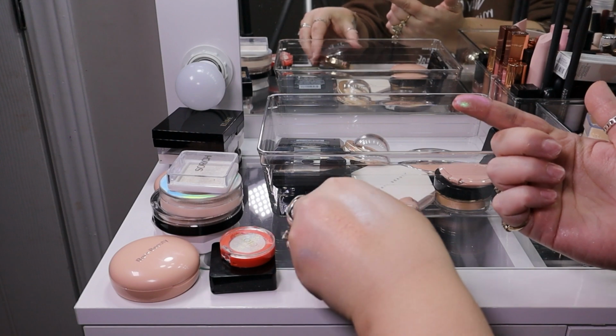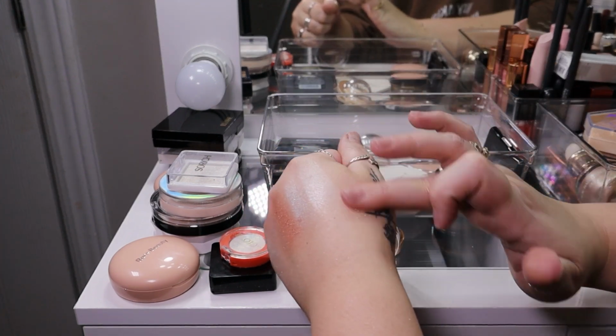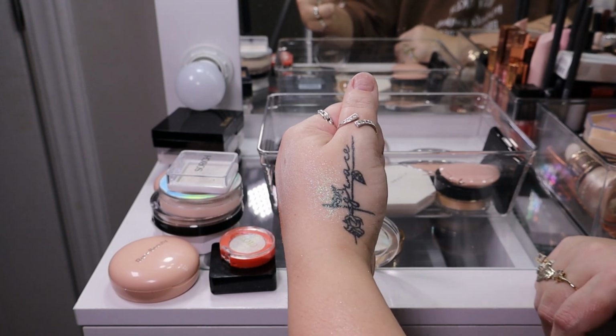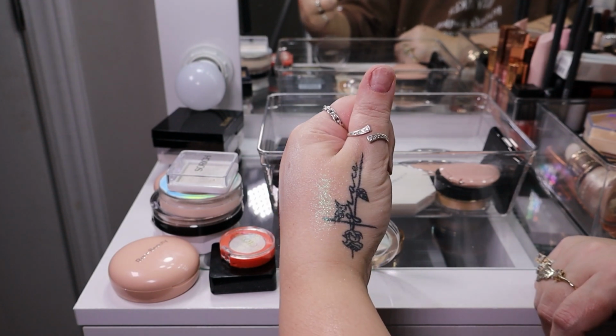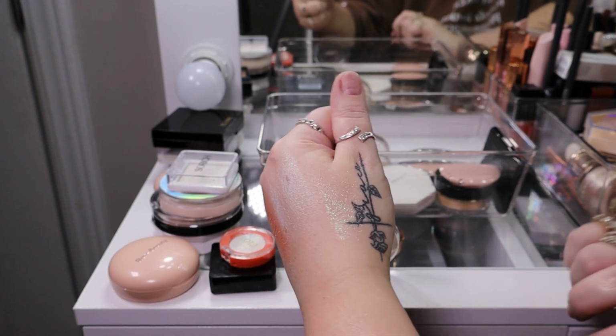Okay, this highlighter is from Charmacy, and this is again a very different highlighter. It's a green highlighter. We love her. So this is like a green, pinky, shifting highlighter. It just looks stunning on the skin, especially when you do green looks. I love to use this one.